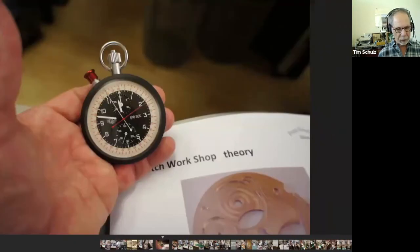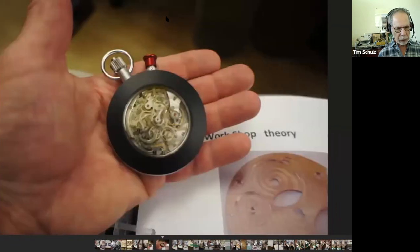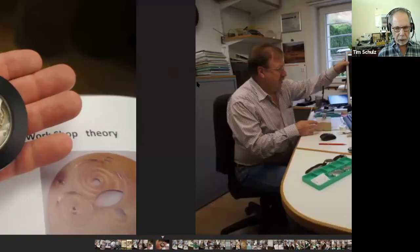So, he's passing around various types of movements. And then he's showing us the movement that we're going to be working on. This is a Unitas ETA 6498 movement. It's a modern pocket watch movement, but it's used as a base caliber in a large plethora of independent watchmakers' watches. And Panerai uses this movement as well in some of their watches, although they use the 6497, which has the small seconds actually at the 9 o'clock position.